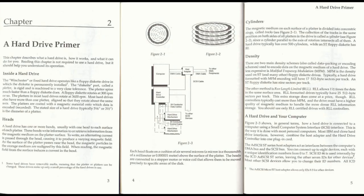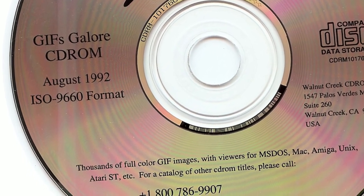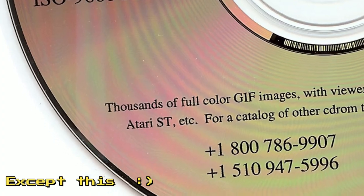I'll keep that in mind for future episodes, as I don't recall ever seeing an Atari ST CD-ROM game or program. Please put it in the comments if you know of any.